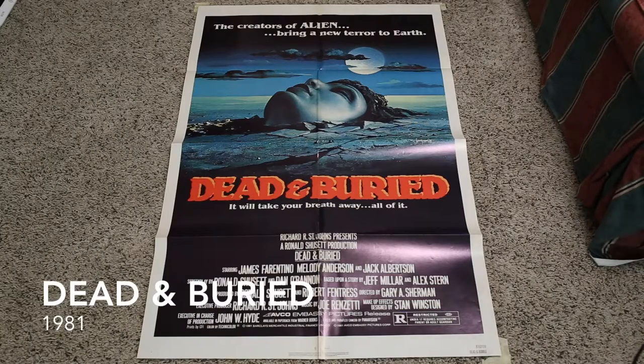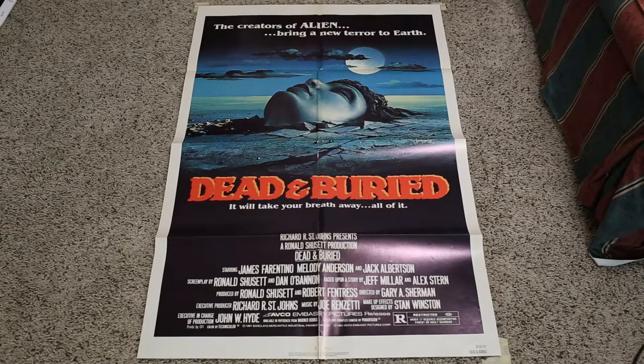Dead and Buried. This is a pretty recent poster that I've gotten. This is kind of a zombie type horror movie. But I don't really know what to say about it. But that art, it looks pretty cool, man. Get that little face coming out of the ground. I remember seeing that as a kid in video stores. And that was the ice dropping from my refrigerator.